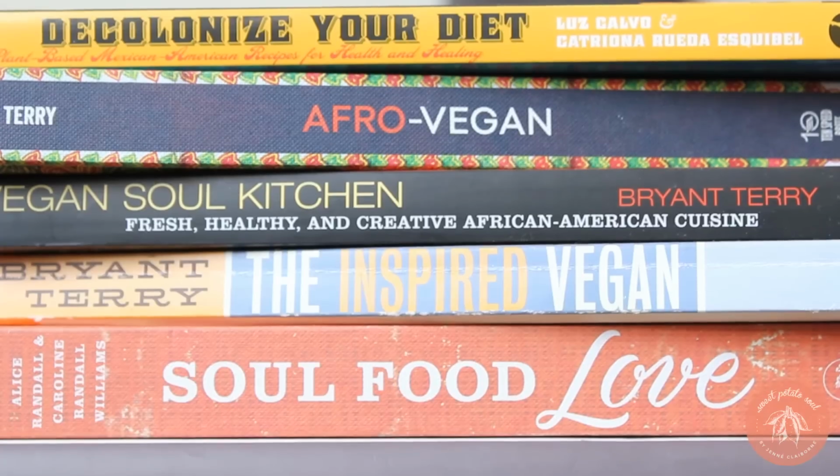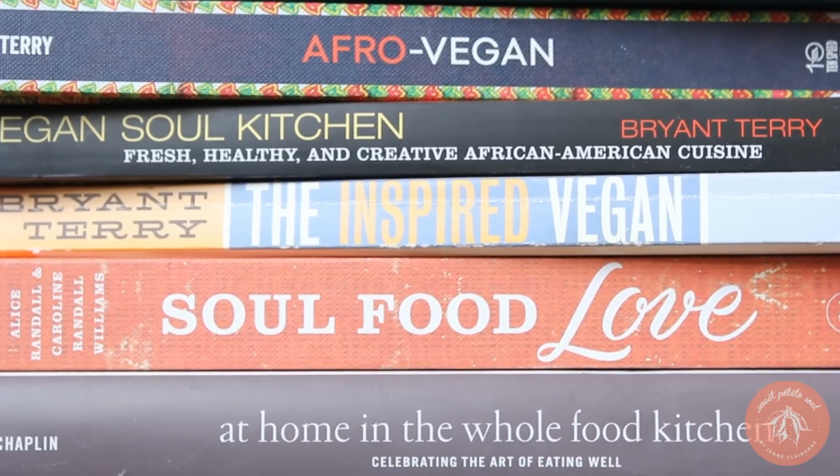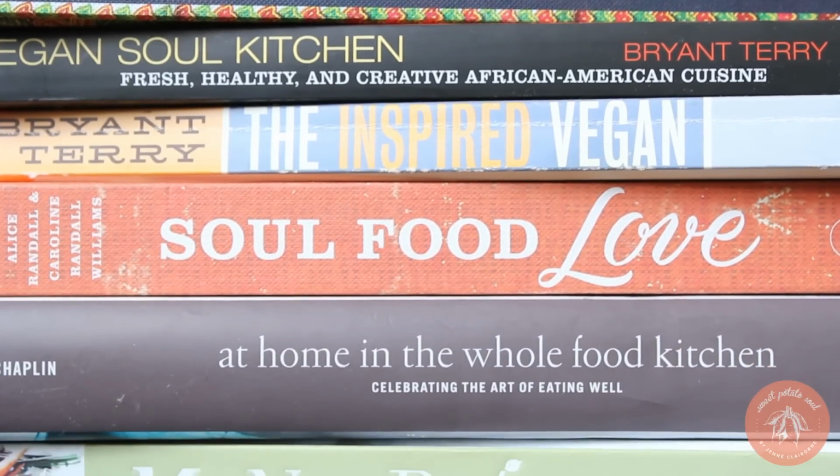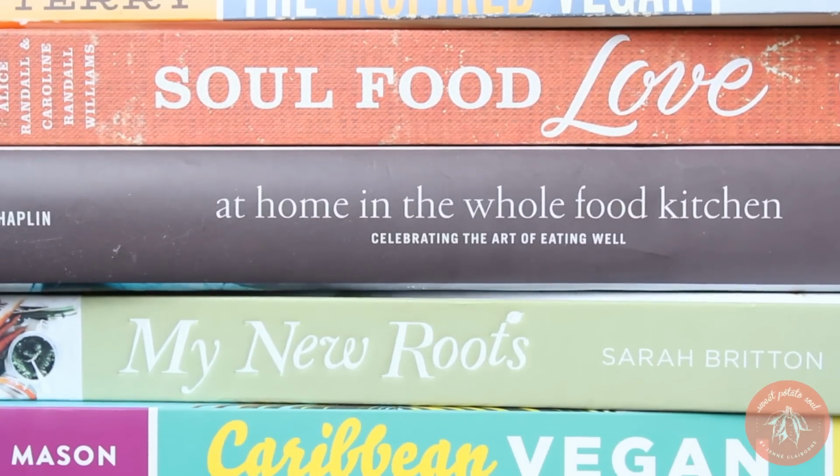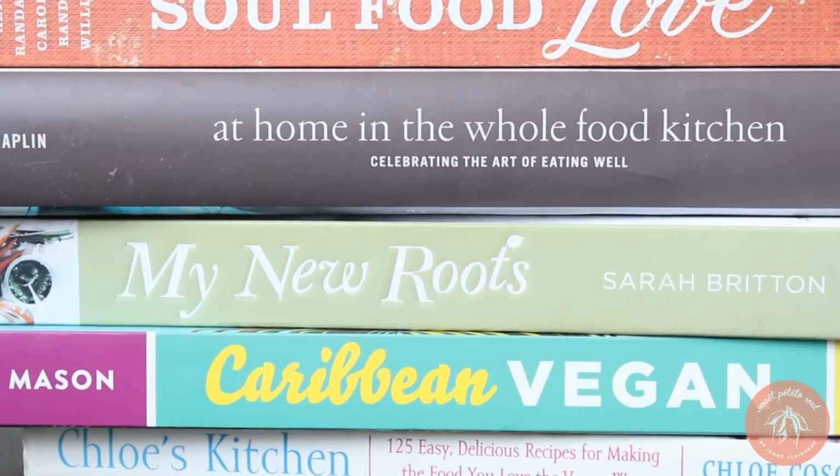So if you have a family member who likes to cook, get them a cookbook. There are so many great ones that came out this year. I will put a longer list of different cookbooks on my blog, and I'll link to that below so you can find more ideas. But cookbooks are such an amazing thing to give for the holidays, and people are going to use them and hang on to them for hopefully forever.